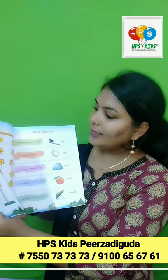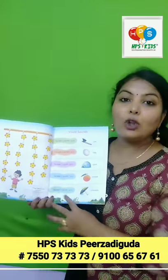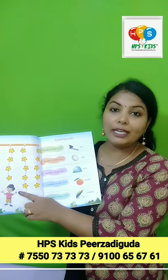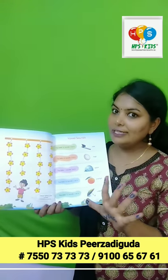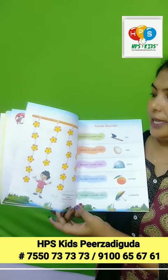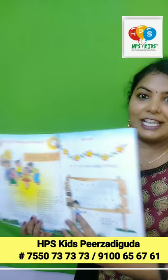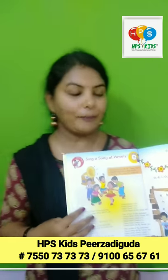Say loudly. Very good. Next, when you see in the next page, these are all consonants. These are all the rest of the letters. 5 are vowels, the rest of 21 are consonants. See here, we have got a rhyme on vowels. Shall we recite? Okay, repeat with Swapna ma'am.